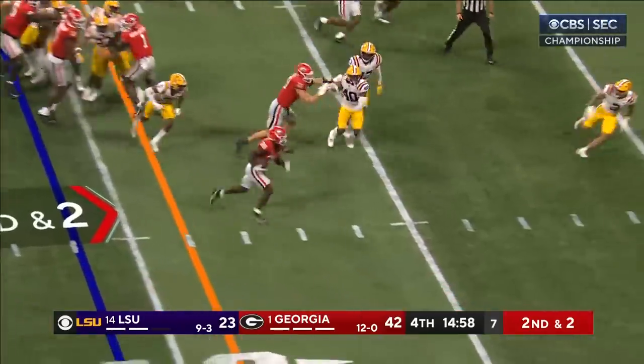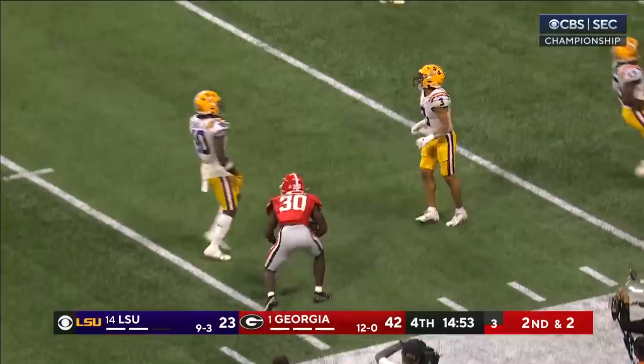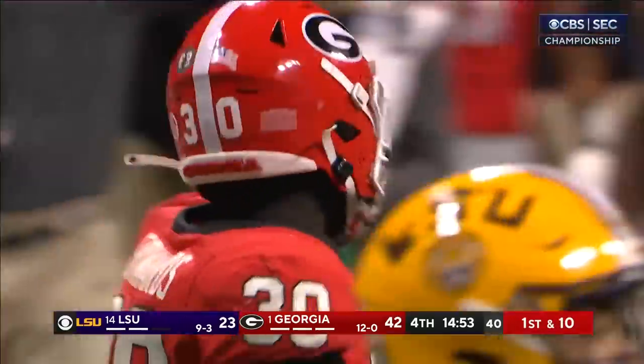Dejon Edwards, nice little juke move to the outside. Edwards on the way, all the way down to the 15. This formation has been so good to Georgia today.